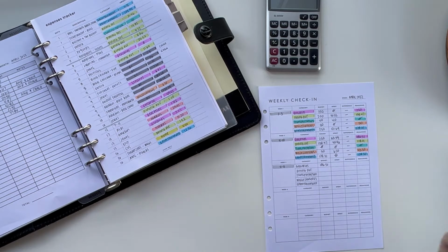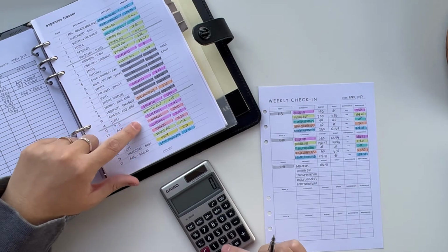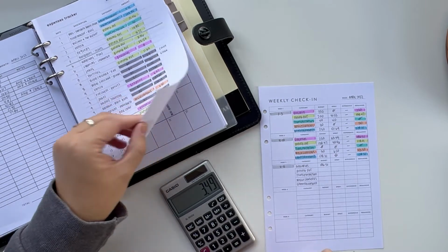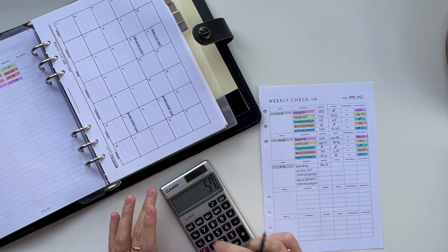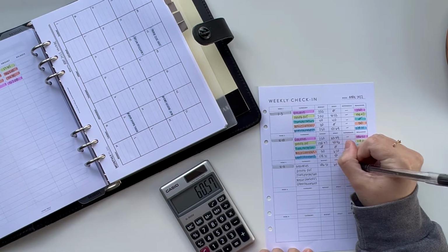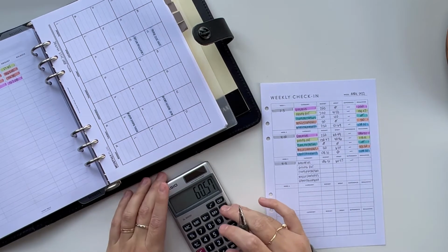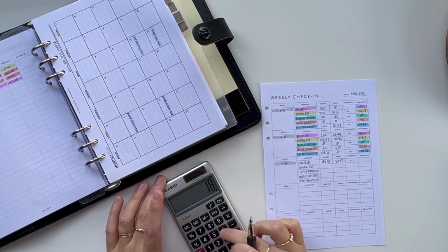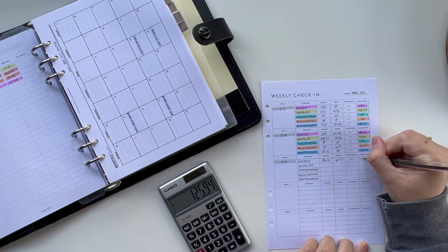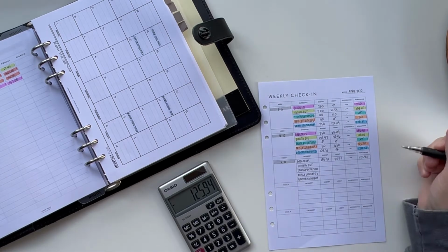So $186.51 is the amount that I am starting with for the week. Let's see, I bought 142, 2.07, and then today 57.08. So this week I spent $60.57 on groceries. Again, I don't know what that is, so I'm leaving that blank. And then I go ahead and subtract. Minus 186.51 equals, that means I have $125.94 for the rest of April.